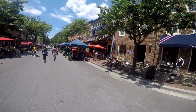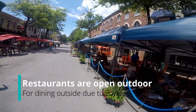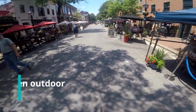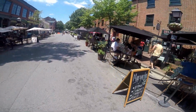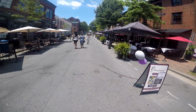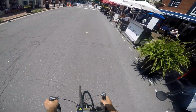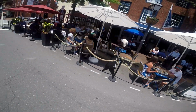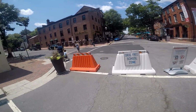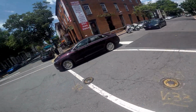And so far so good. This is a coronavirus special here. They closed this street, which is King Street. Normally cars can go through here, but you can see all the restaurants have put up little stalls on the outside for people to dine out. And this is the only way you can really dine anymore in a restaurant. And this is in July 2020, so you can see there's lots of people out, but they're keeping a distance from each other. They can't really eat with masks on, so of course they're not wearing masks. There's quite a few people wearing masks around here.